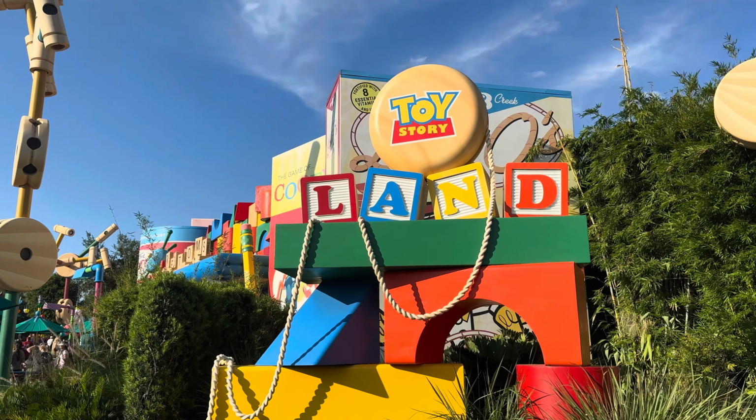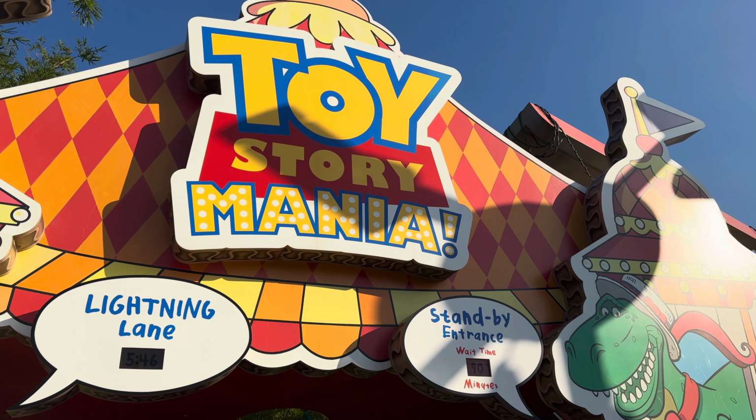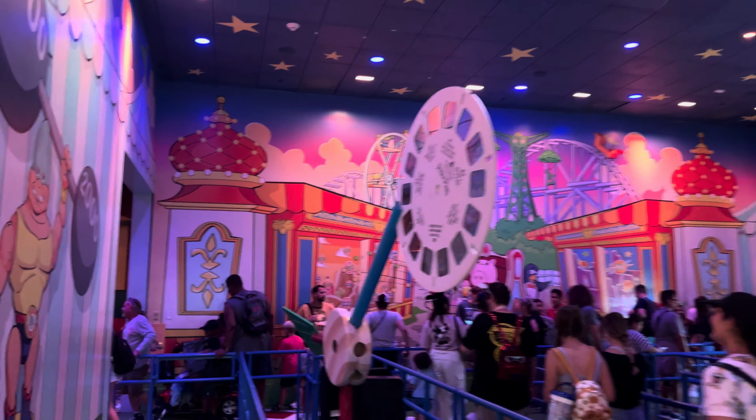Okay, we're leaving Batuu, heading into Toy Story Land where we are toys. Go Toy Story Land. Look at that. Okay, getting ready to head on into Toy Story Mania. Let's go. Hey, here we go. We're gonna be rootin', tootin', shootin'. Okay, here we go.